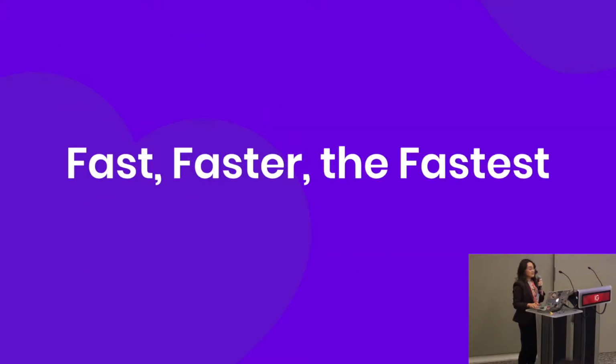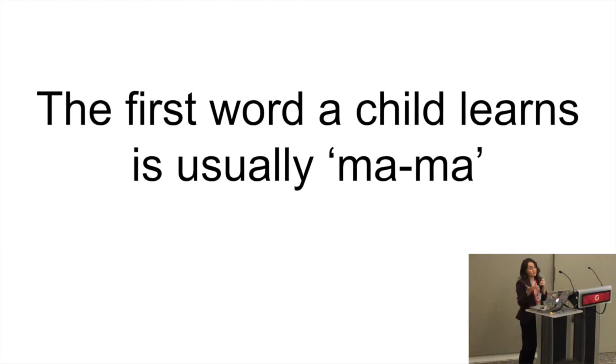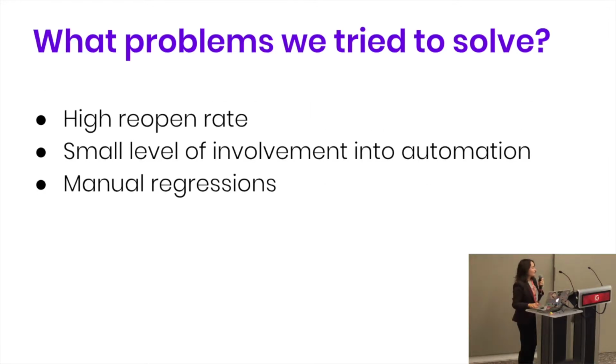So the first point, let's talk about babies. You know, the first word a baby says is usually mama. You guessed it, right? So I personally believe that the first word of our development features team lead was faster. Well, at least he repeats it all the time. I mean, I think you can relate to that.